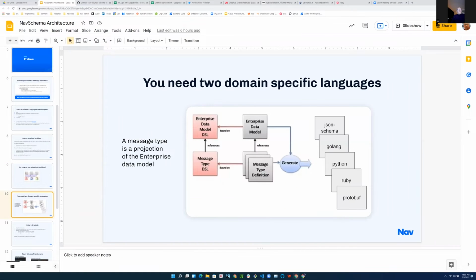So what does the solution look like? Well, you need two domain-specific languages: an enterprise data model DSL and a message type DSL. And the message type DSL needs to be able to reference the entities of the enterprise data model. And then from there, you can create message type definitions and you can create an enterprise data model. And once you have that, you can generate JSON schema, Golang, Python, Ruby, Protobuf, any language you want, pretty much.